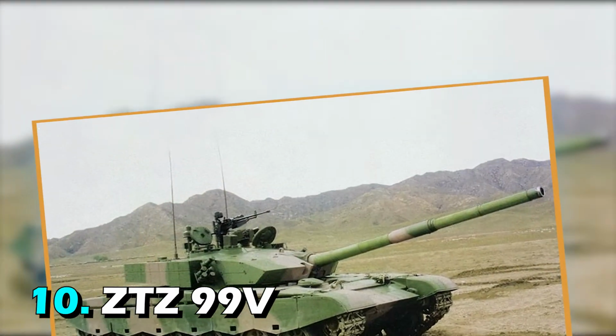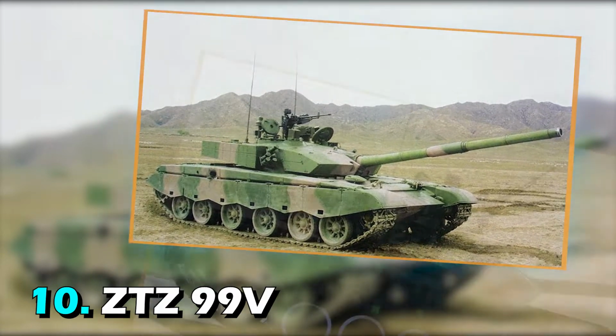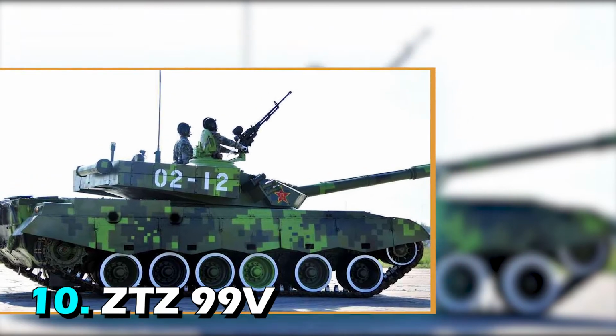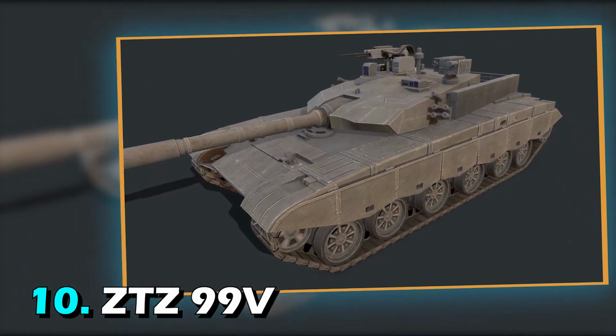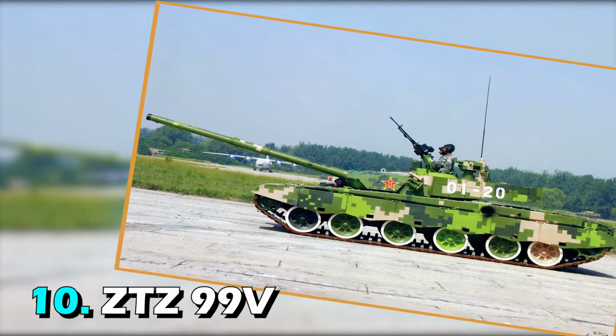It is built with modular composite, having a central driver position. Its hull is almost a copy of the Russian T-72, whereas the overall design is similar to those of the Western designers. About 200 such tanks were ready for combat just in the year 2008.